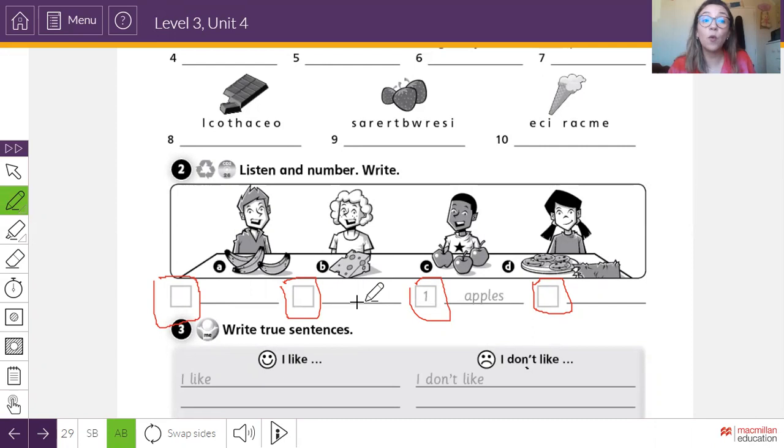¿Ok? We are going to listen to this recording together. Lo vamos a escuchar ahora juntos para que puedas responder esta actividad en tu libro. ¿Ok? So, pay attention. Here we go.